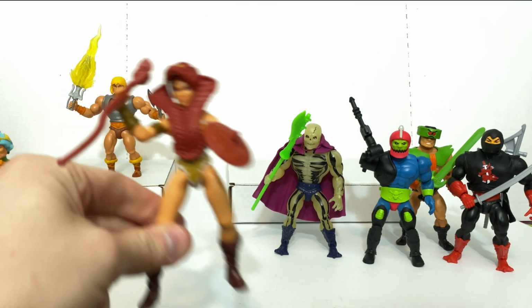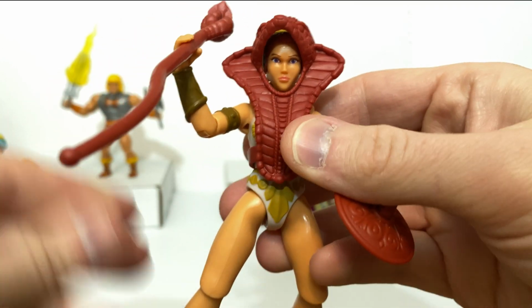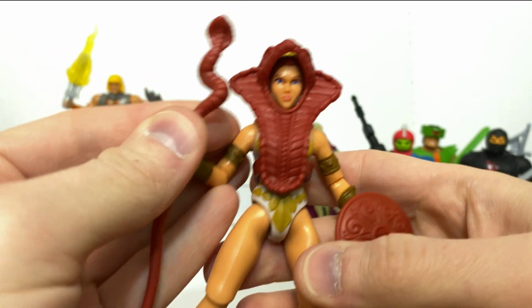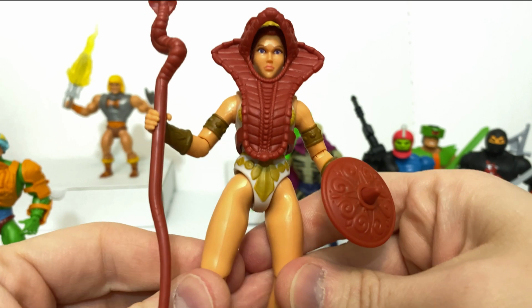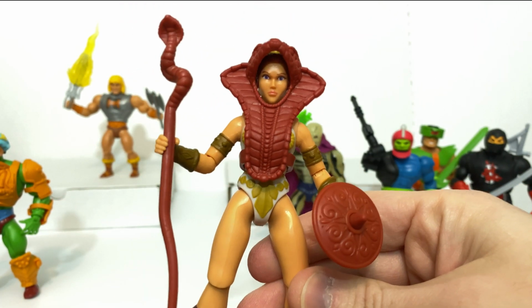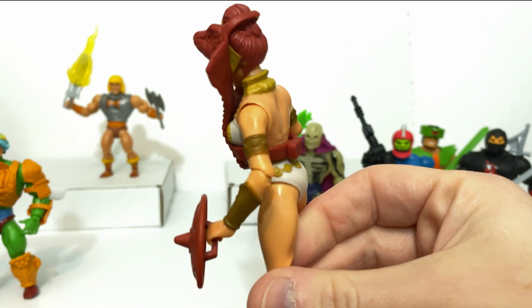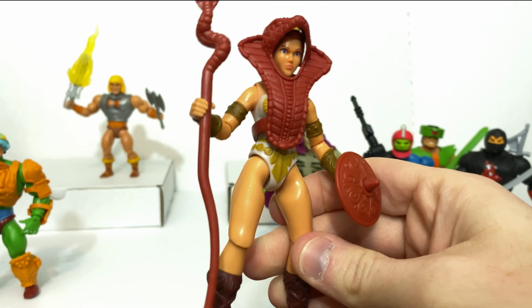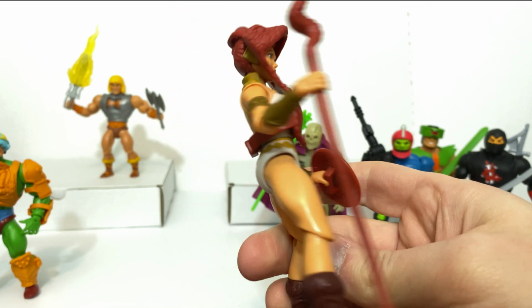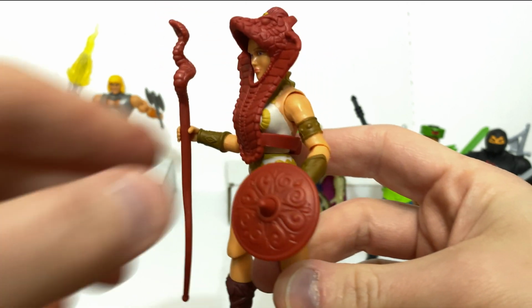My number 7 pick would be Teela. I think Teela is a very strong figure in this line. Teela is one of those rare figures that does an incredible job of honoring the original while improving it in basically every aspect. The original Teela is a great classic figure, and this one does so much to remind you of it. As a matter of fact, from a distance, you may even think it is it. However, they have updated so many things.